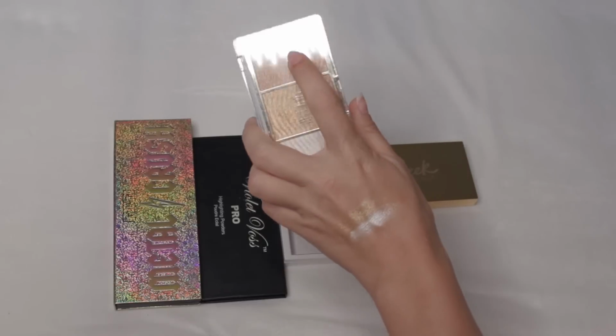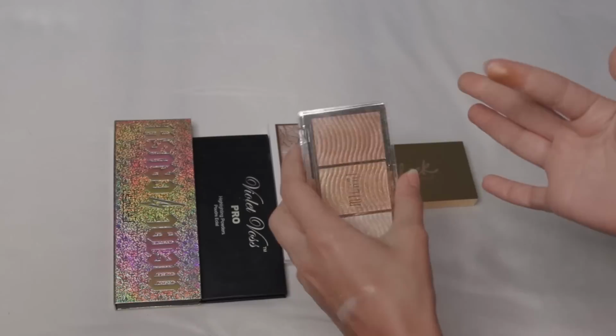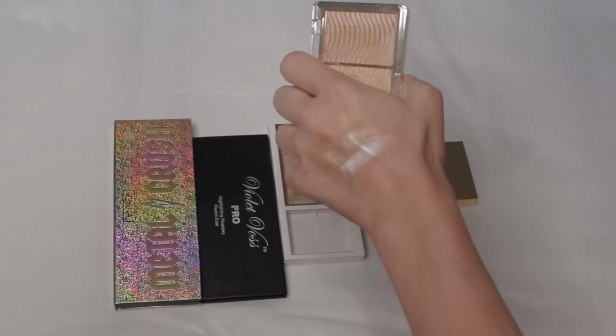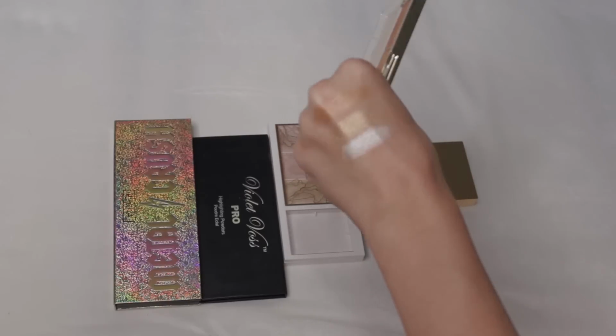These ones right here. I cannot wear this bronze shade. I'm so sorry. I'll swatch it for you though. I'm not swatching the dark shades and I don't know why. So gorgeous. I love these shades so much. These 2, this white and this gold right here.